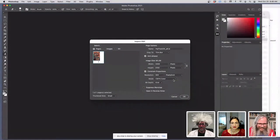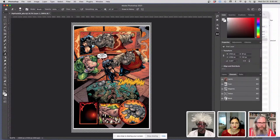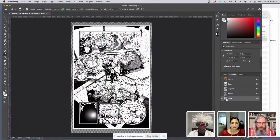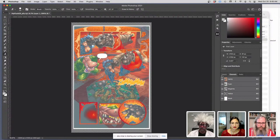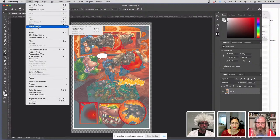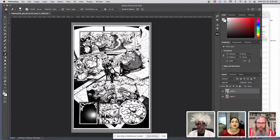And then I'm going to set the color mode to CMYK. 300 DPI is good. Anti-alias is fine. And so now we have opened our Illustrator file in Photoshop, and it's all pixels. First thing I'm going to do is grab my black channel and cut it. Go back to all the channels, layers, and again, paste in place is the way to do it in Photoshop, which pastes it in exactly the same spot.